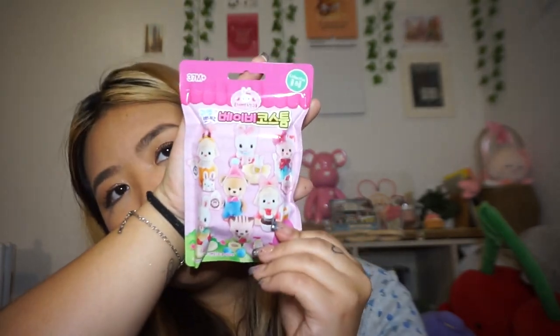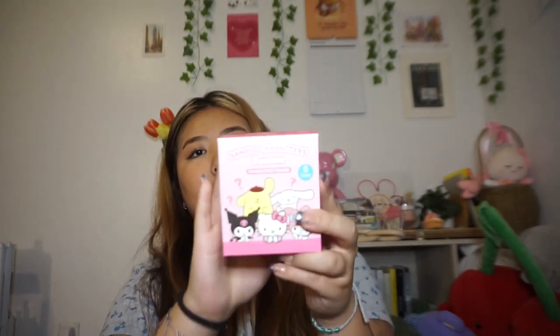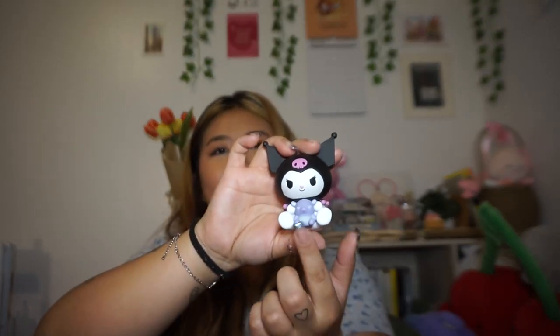This is a baby, a Calico Critter thing. Oh, she's so cute. Oh my goodness. Super cute. A Sanrio character's random character figure. Let's see which one. Oh, yeah. She's super cute. A little teddy bear. Yes.